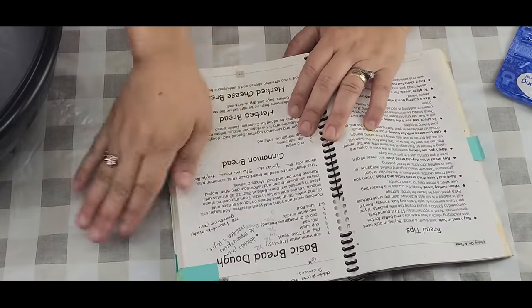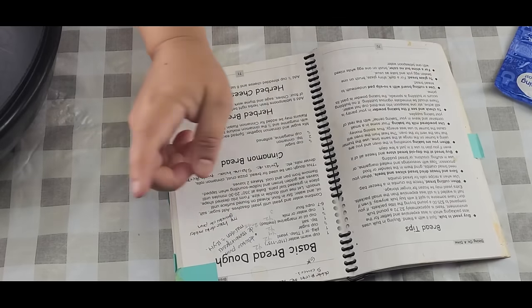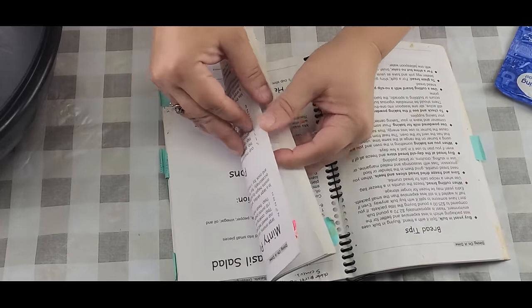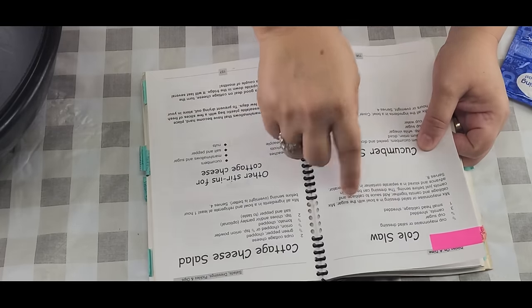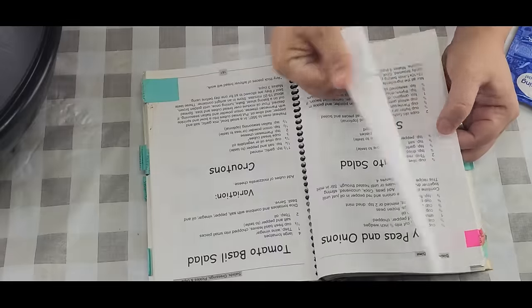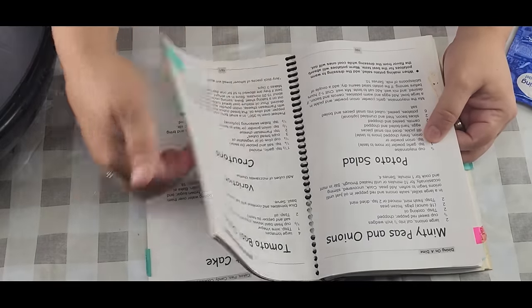So I just have notes on how many hamburger breads I can get from a recipe, if I double the recipe, things like that. But let me show you a little bit about it, just in case you're looking for a good cookbook. This coleslaw is the best coleslaw you're ever gonna try. It's the best, it's insane. Let me show you, oh, croutons, whew, the best ones.